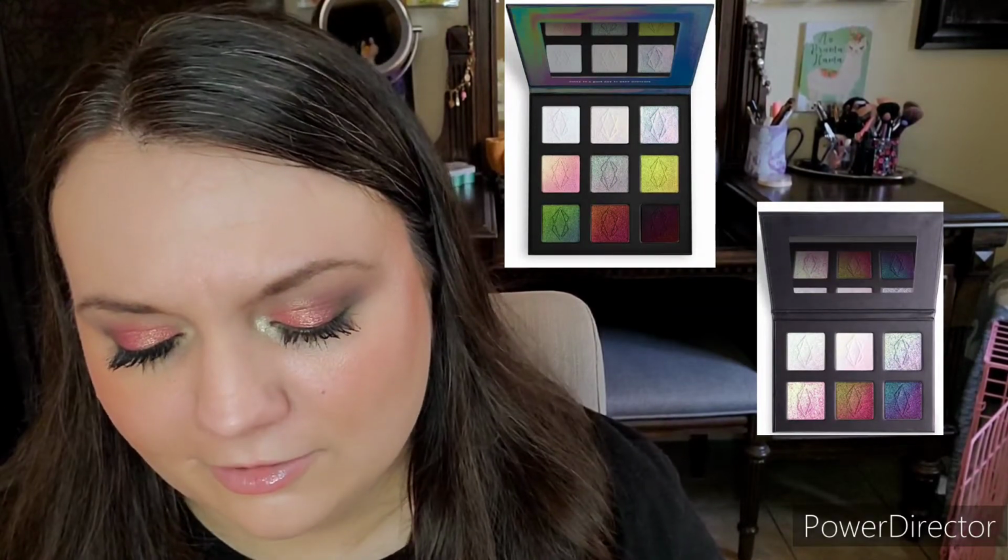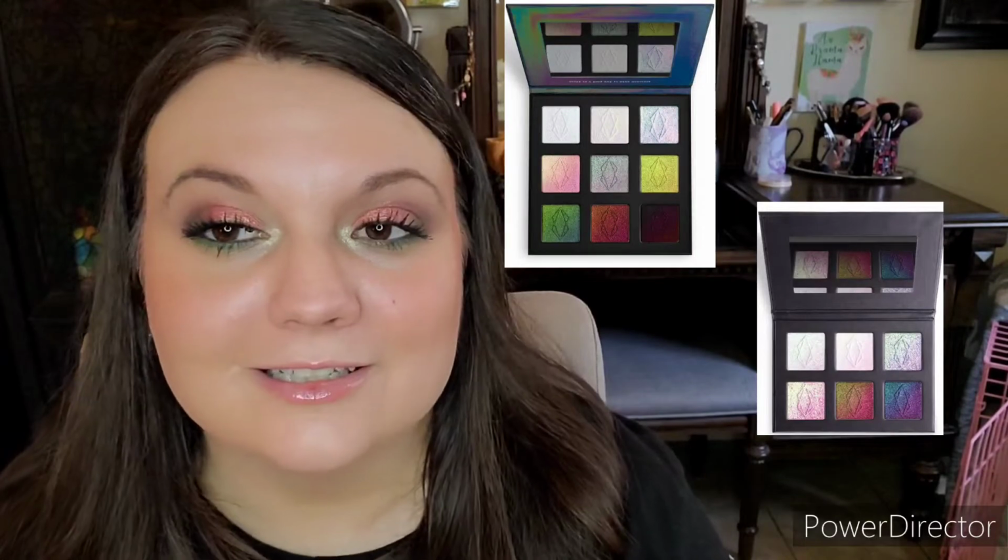So I just picked from their palettes. I wanted to try the multi. I saw the multi-chrome palettes and those caught my eye, but one's like $150 and one is $100, so those are kind of out of my price range.